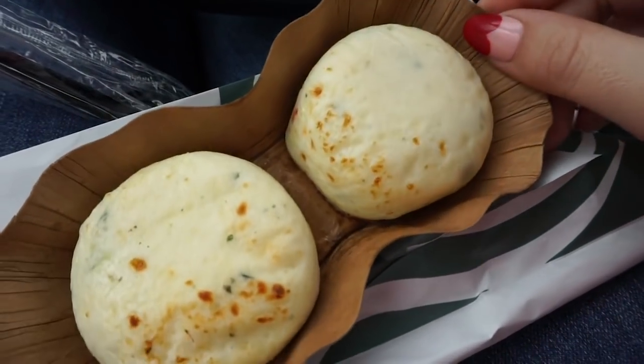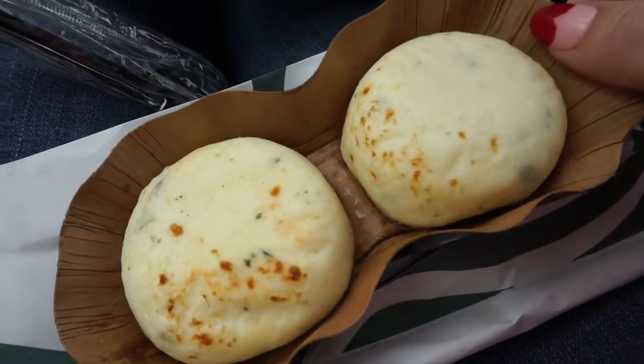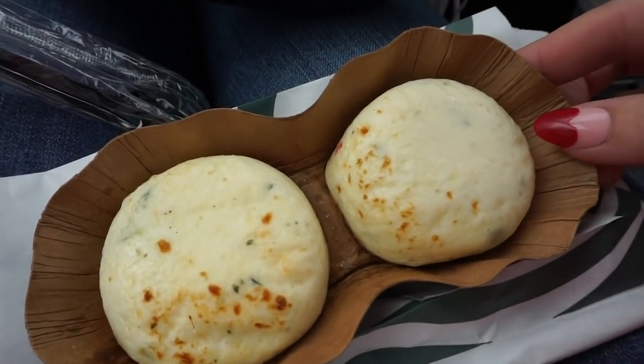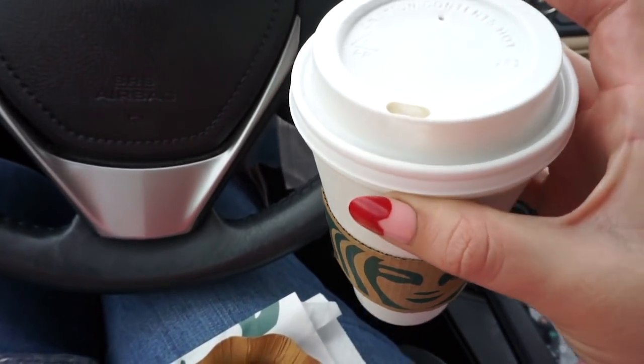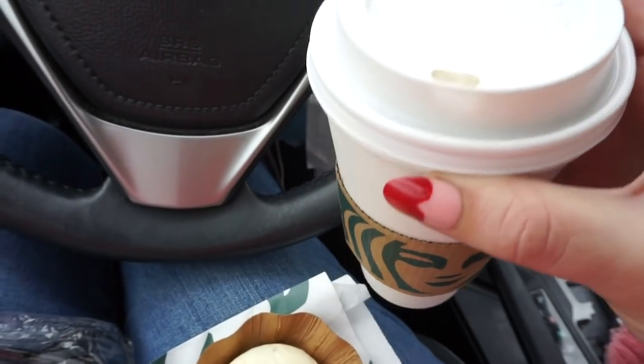So I just got an order of the egg white bites. These are the ones that have roasted red pepper. They're so good. And I think probably one of the healthier things at Starbucks. And I got a decaf Americano with just some extra milk in it. So it's like a little creamier, but not as creamy as a latte.